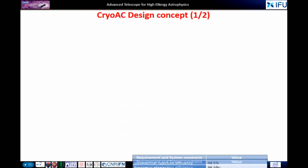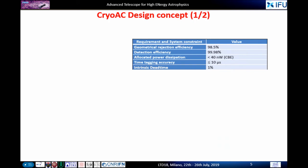So, the design concept. We have worked with this table about the requirements and the system constraints that drive the design of the anti-coincidence detector: geometric rejection efficiency, detection efficiency, and allocated power dissipation, being cryogenic instrumentation, and timing.